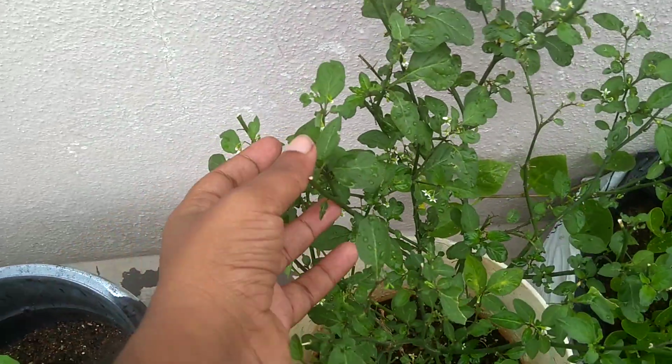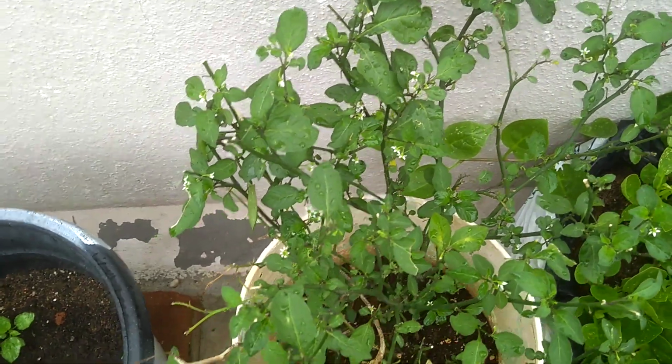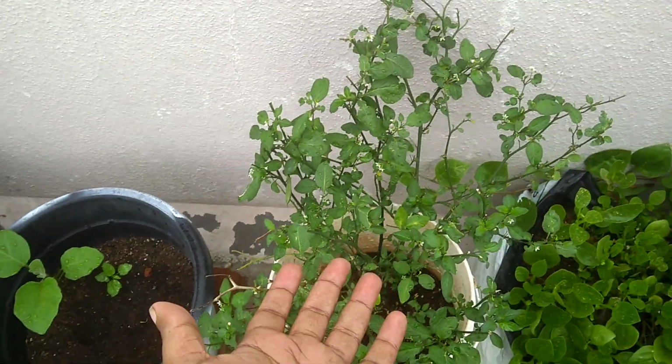And this is one more green, a leafy green vegetable we eat. This is called manathakkali in our local language. I just don't know what the exact English name for this is.